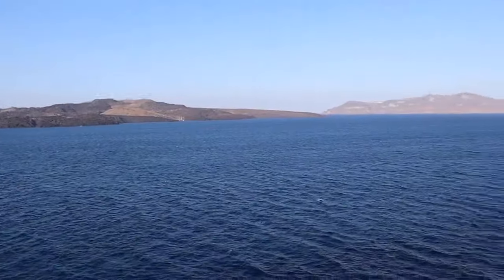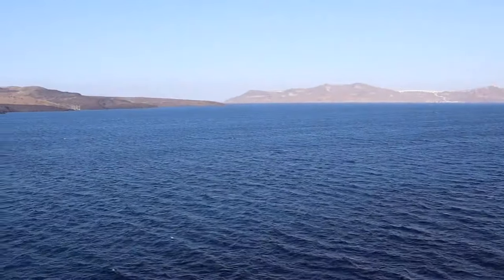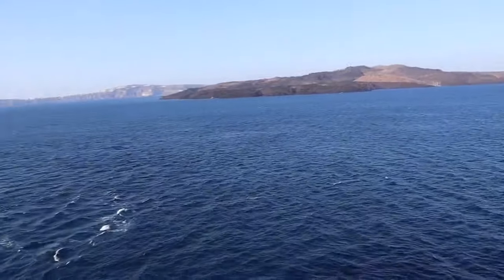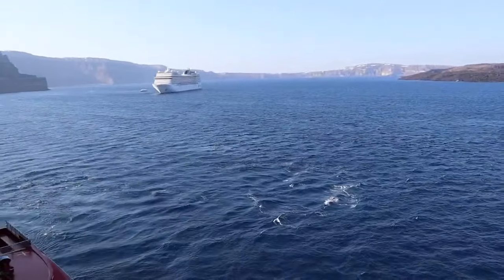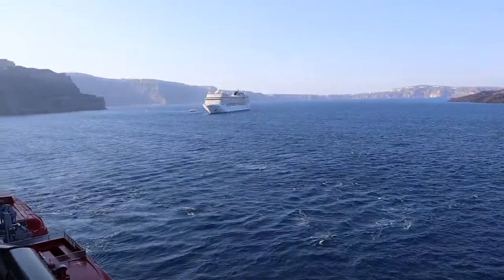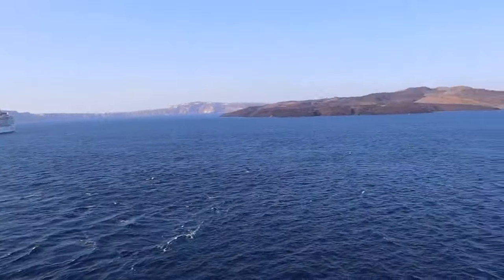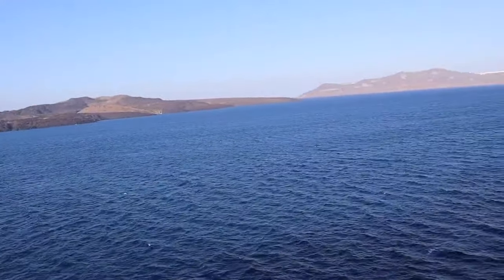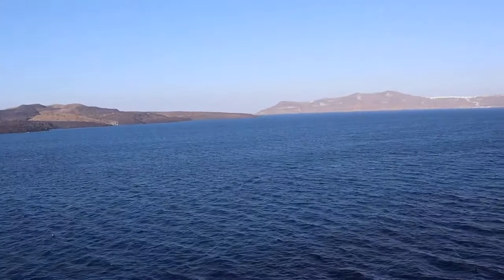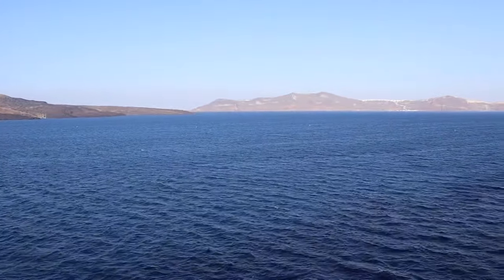Look at this. We have an MSC ship over there. I don't know which one it is. We gotta get to the other side to see what it looks like. I'm not even sure officially where the island is, but we're gonna go up to the galley, so I'm sure we'll get to see some more in a second.